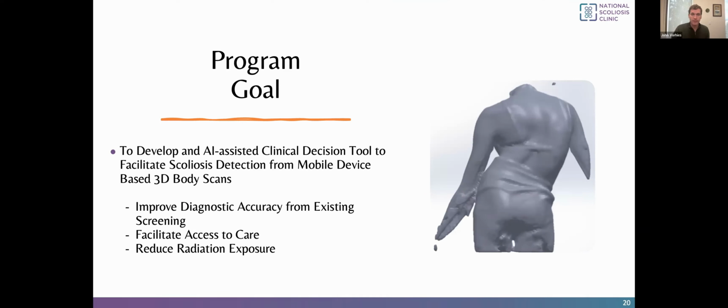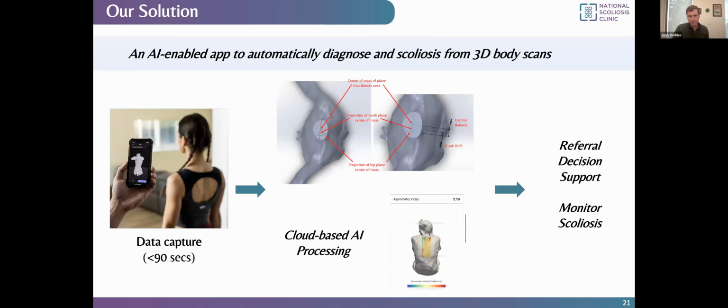So our goal was to develop an artificial intelligence aided tool that would take a 3D scan from a phone to help parents and help pediatricians and help doctors like me better quantify the risk that a patient has a scoliosis, and if they do have a scoliosis, how big is that scoliosis? And the goals are to facilitate access to care for people who maybe can't see an expert to diagnose their scoliosis, and also to reduce radiation exposures, maybe decrease the number of x-rays that we have to do to detect scoliosis.